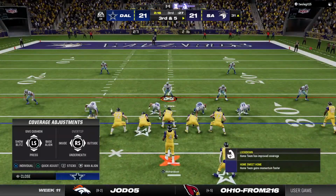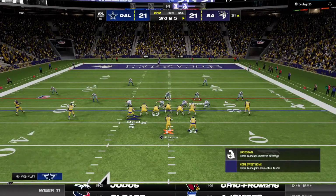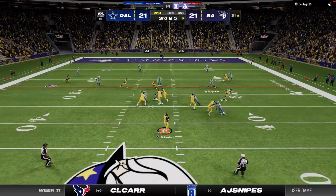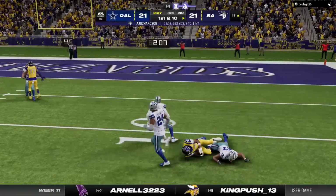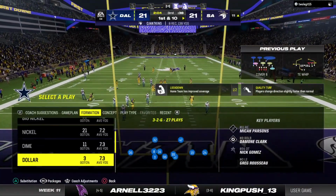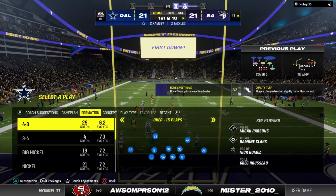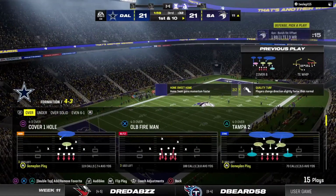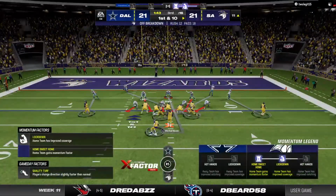Here now is 3rd and 5. 60 Maverick. 60 Maverick. Richardson looking to throw this. He's got his target. That's complete. And he gets us one inside the 15, just a yard or two shy of the 10. Last play they got stuffed at the line. Different story here, over 20 yards. Now a 1st and 10 at the 11.